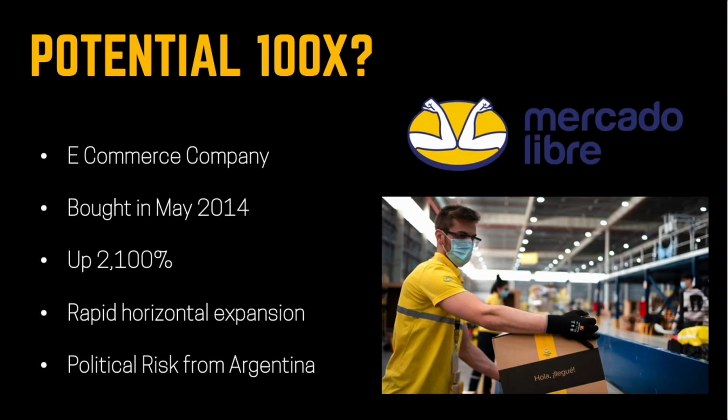The second company is Mercado Libre, an e-commerce company based in Argentina. He bought this company's stock in May of 2014 and is up about 2,100%. This is basically the Amazon of South America, with a huge South American population and the beginning of e-commerce in that region. He sees big growth opportunities. This is a company that is also expanding into other areas like fintech, but since it's a company based in Argentina, the political and economic instability could play a factor.